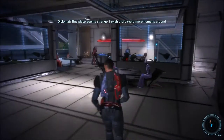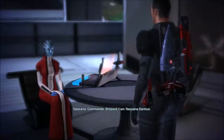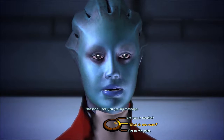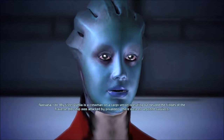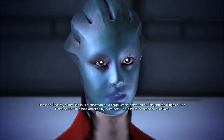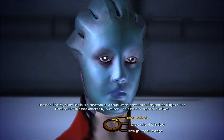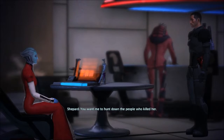This place seems strange. Wish there were more humans around. Well, there aren't. It must be you. Commander Shepard, I am Nasana Dantius. I see you got my message. It sounded like you needed some help. I do. My sister Dahlia is a crewman on the cargo vessel operating out beyond the fringes of the Traverse. Her ship was attacked by privateers. There were no reported survivors. You want me to hunt down the people who killed her?